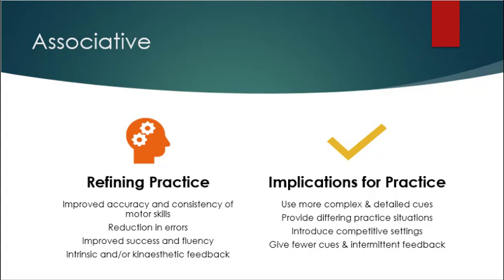Now, this is an important part of the learning process because this is when the individual begins to learn how to problem solve and correct their mistakes. So what are some implications for practice during this phase? Well, now we can begin to use more complex and detailed cues, more complex drills. We can vary the practice situation and introduce the competitive setting.